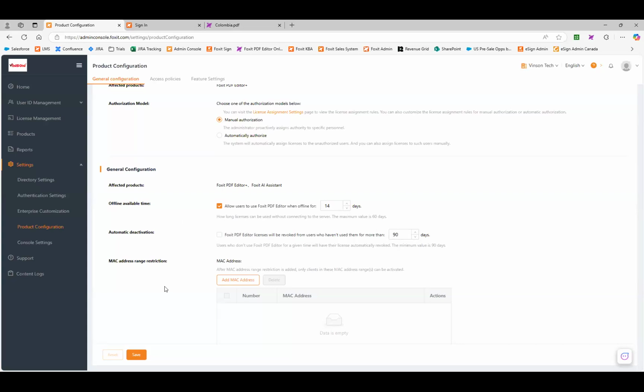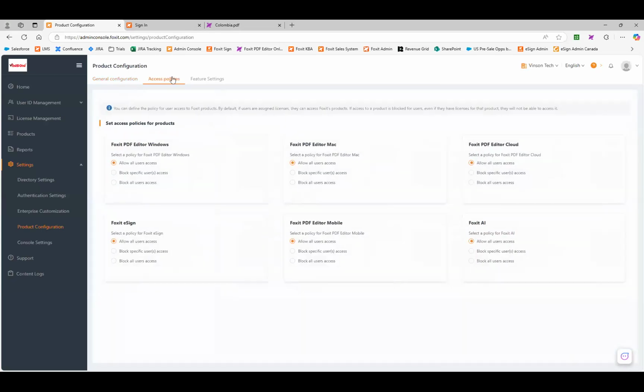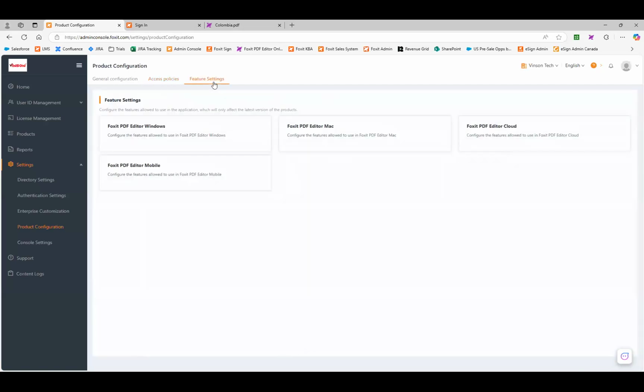And lastly, MAC address range restriction. If we need to restrict a user to only sign in on a company device, for instance, we'll have that control. Next, we have access policies. Again, because we're just issuing 1 license to a user and they have access to our entire product line. Here, if you just need that flexibility to turn off the AI, to turn off access to the cloud or maybe mobile, again, you'll just be able to control access across the entire board to all of these.